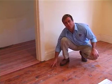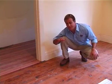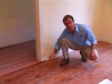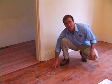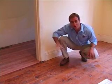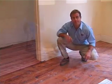Existing chipboard or timber floors may need to be sanded to make them level enough for the new flooring to be glued and nailed directly to it. Now this one's okay. The Australian standard is 3 mils variation over a 3 metre radius.